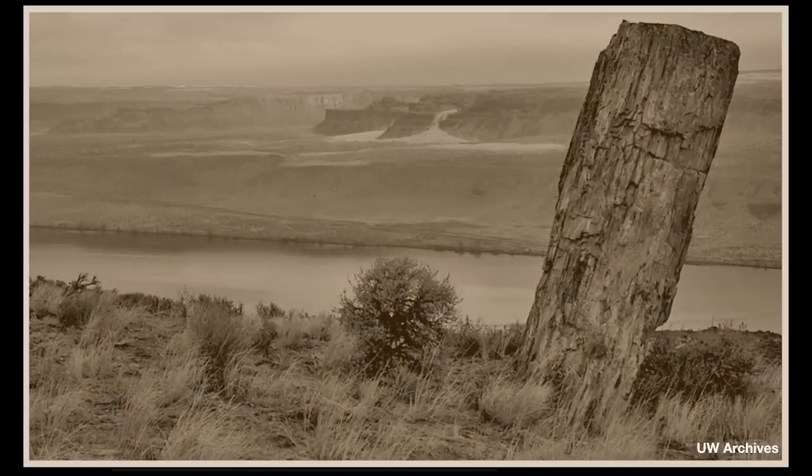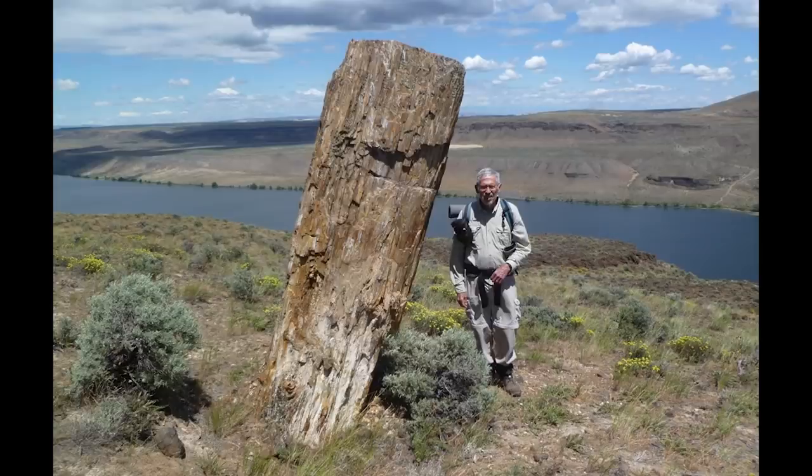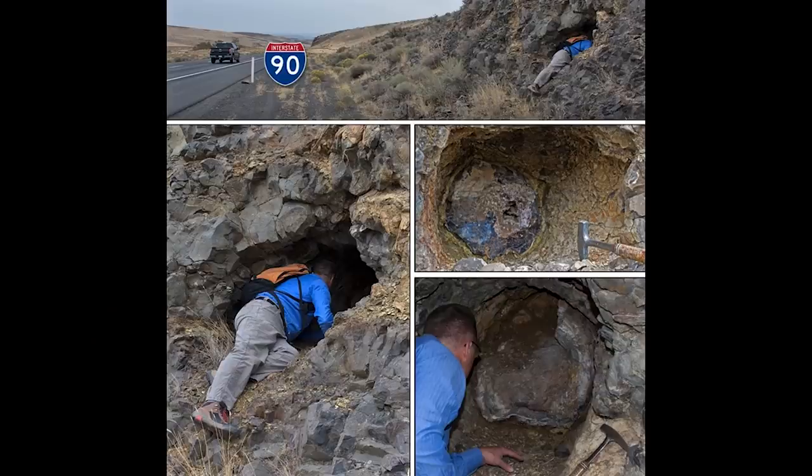Now, there are a few trees that look like they're in growth position, and you would swear that they've been standing there for 16 million years. This is a favorite of mine, which is on the ridge north of the museum, and it caught my eye a few years ago on postcards, etc., and it's still there. You can hike out to it. I'll send you out there. It's a bit of a hike, but it's glorious. But the important point is that it was entombed in the pillow zone of the Ginkgo flow, and everything's been eroded away except for that log.